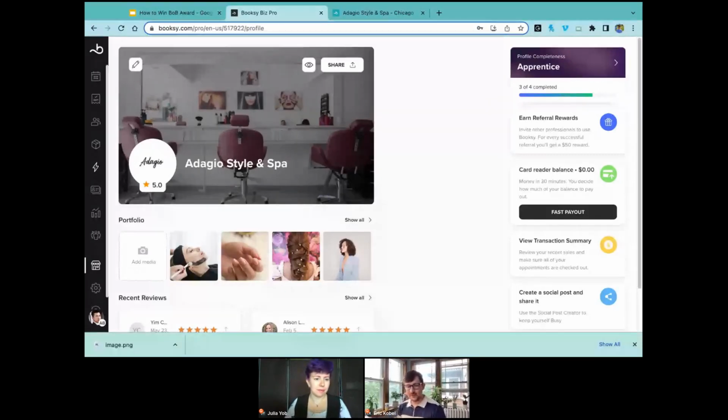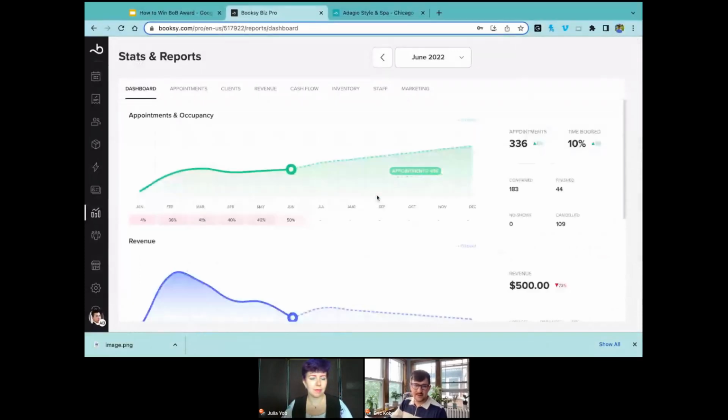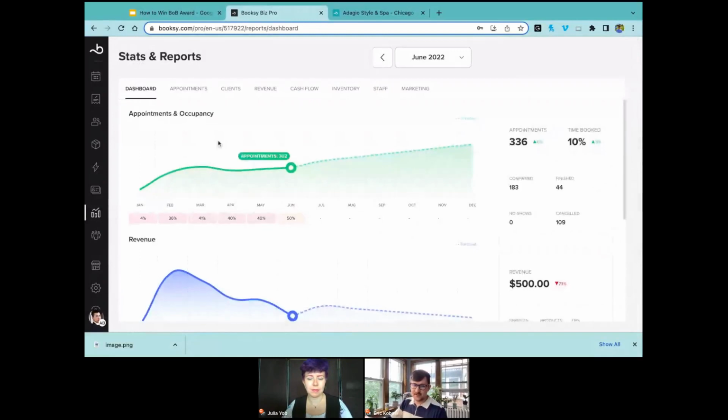So we're going to click into our reports, and what we're looking for is our occupancy rate. Let's take a second to let it generate. Here we go. We've got a dashboard that's showing our appointments and our occupancy. You can see my occupancy rate right now, 10%. Usually what we would want you to shoot for is about 75, 80% occupied. That's pretty good; you're not 100% booked. There's some time available on your calendar for new clients to pick up, but you have those returning customers coming to see you.